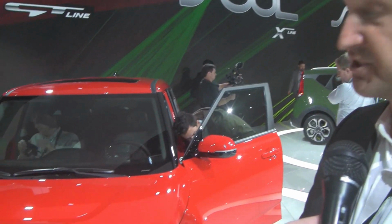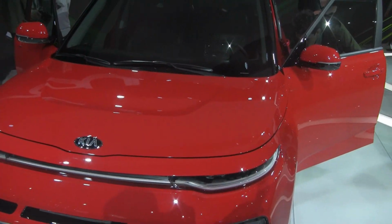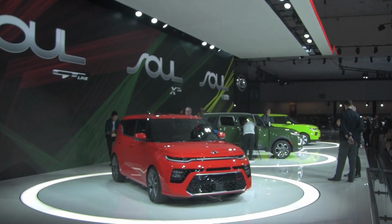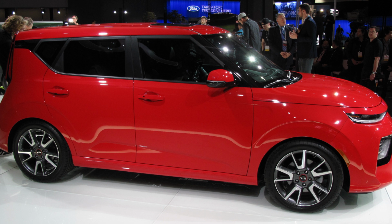Okay, so tell us about the three vehicles here. Sure. So right here behind us today, we've got the GT Line Turbo. This is our top-of-the-line model. Features a 1.6 liter turbocharged engine, good for 201 horsepower with a 7-speed DCT. All new platform, roughly 30 millimeters longer in wheelbase, about 25 millimeters longer in the overall length on the nose.